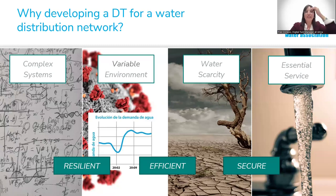But first of all, now we know the concept of digital twin, but why develop digital twins for water distribution networks? We all know that water networks are complex systems, thousands of kilometers in length, interconnected. They work in a variable environment where things can change suddenly. And climate change and water scarcity impact directly these systems, and they are an essential service. So we have to provide water 24 hours. So there is a strong need to manage these systems in a resilient, efficient and secure way.